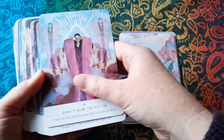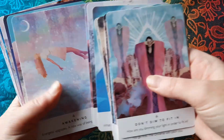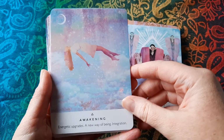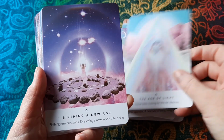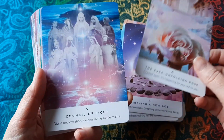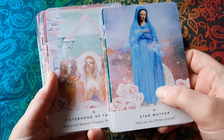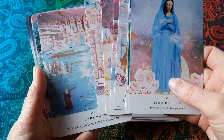But then you move into some of the cards that are bigger transitional moments in life. I suppose these are nearly like the major arcana of the deck. So awakening, the age of light, birthing a new age. They're a wee bit more abstract and have a broader meaning, like a bigger significance in your life, I guess.